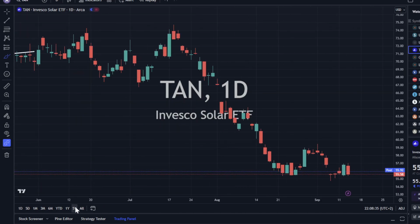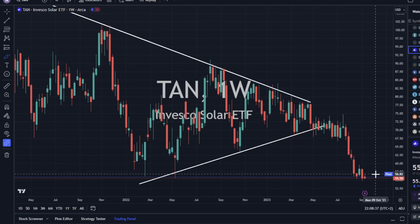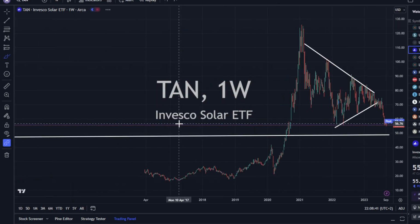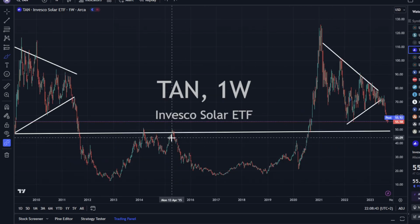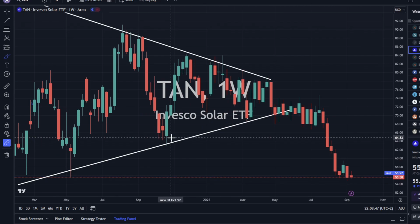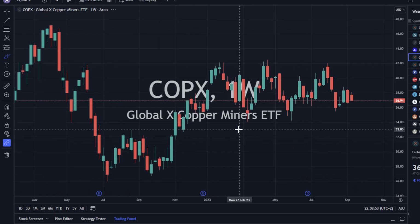It is down here trying to base out, trying to move. And I think we'll eventually get a base here and move on up if it decides to. I am not in the TAN camp really, so I don't really own. I own a little bit, but I'm not in the TAN camp. Just playing the chart here.